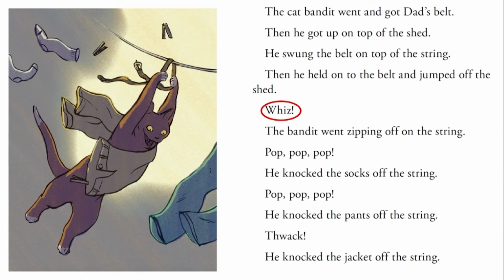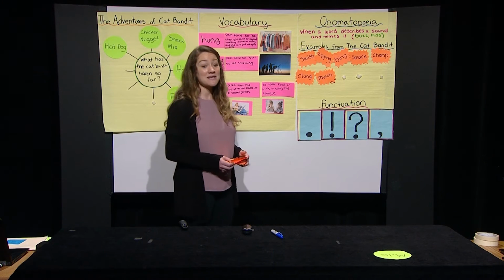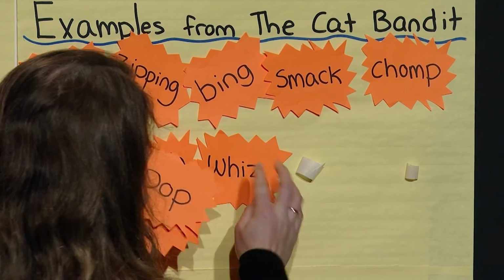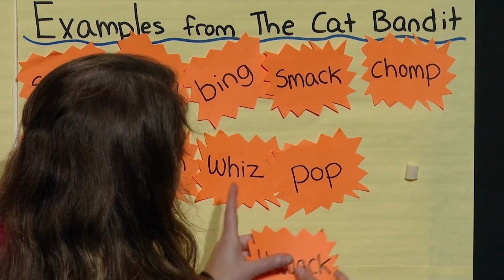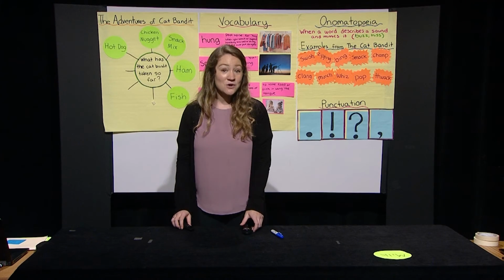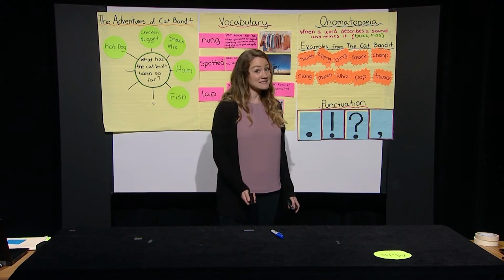whiz, pop, and thwack. These sound words are all referring to the cat bandit as he is sliding on the string with the belt and the clothes are flying everywhere. So let's go ahead and add these words to our onomatopoeia anchor chart before we keep on reading. So we have whiz, pop, and that final thwack. Awesome. Let's go to our last page and see how the cat bandit gets to this milk.